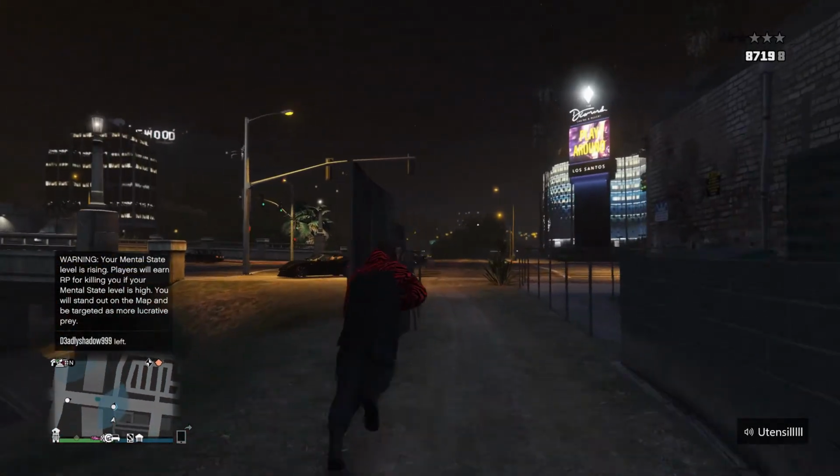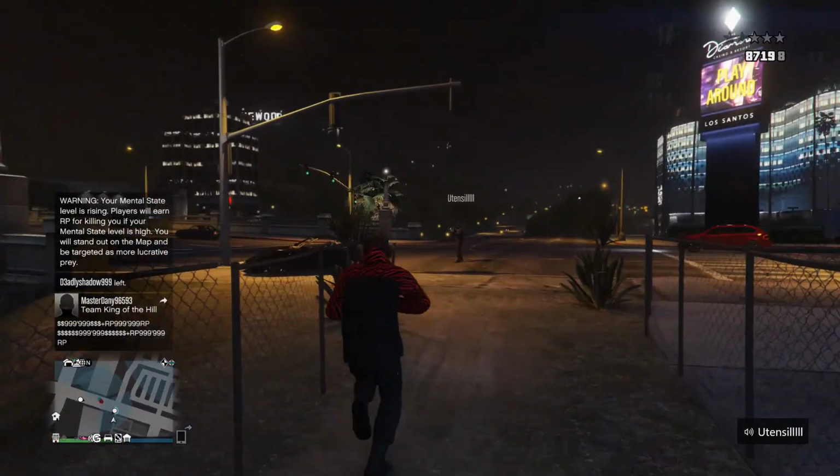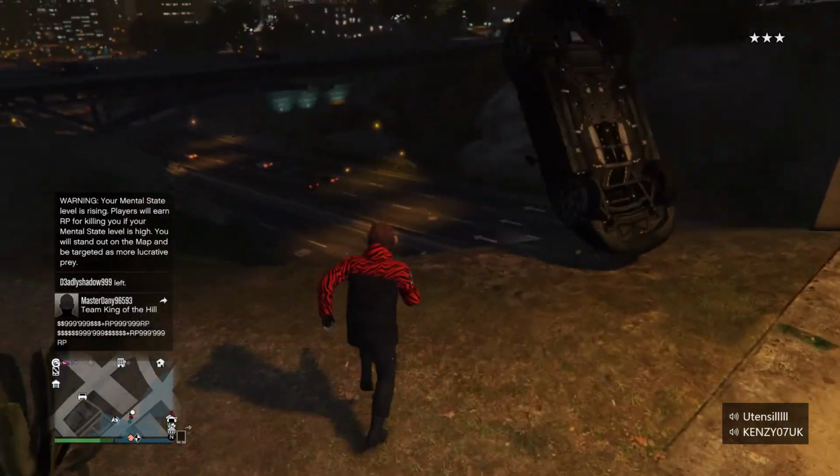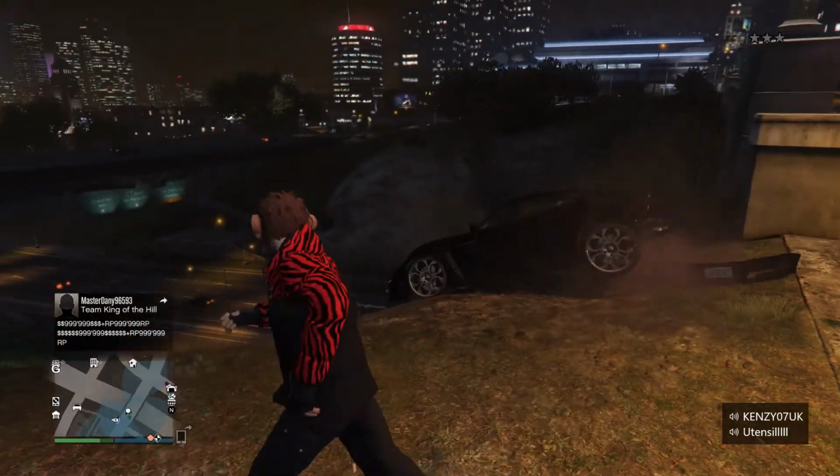Right, do you see it? Simeon wanted this car. Whee! No, let me get in. Oh, God. No.